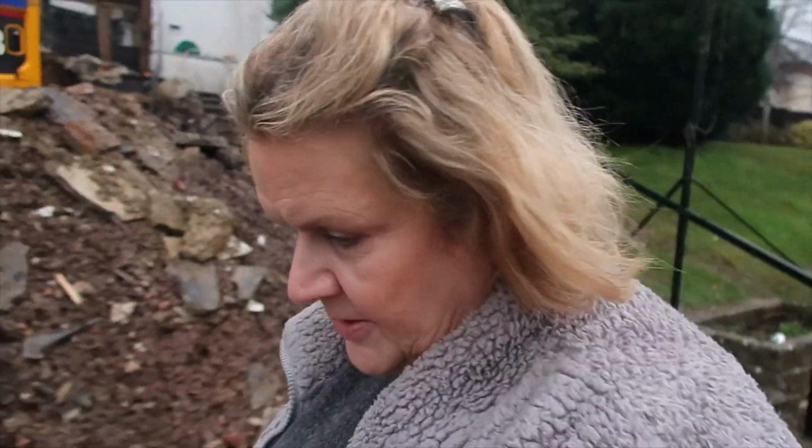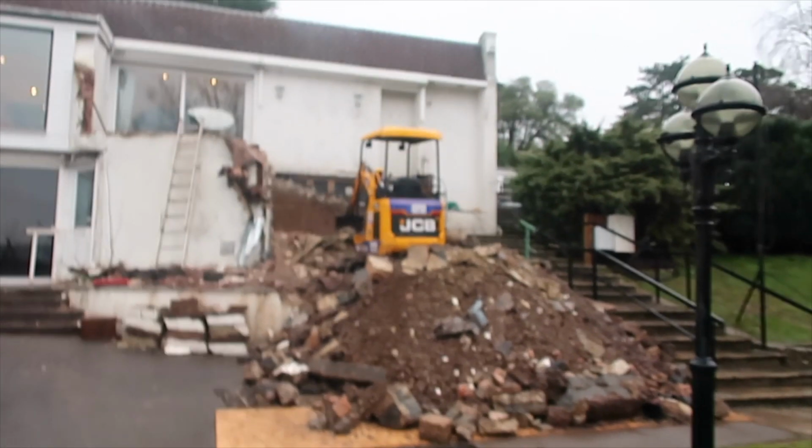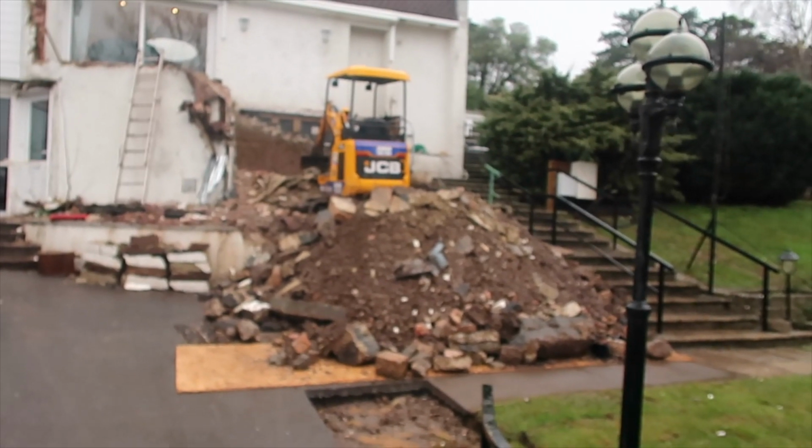We are now at the end of day 3, and the weather's delightful, as you can see. Builders have just gone home. I'm just going to walk over this way because it's so wet that I don't want to walk on the grass because it's extremely muddy. Still in demolition phase, however we are almost all the way there now.